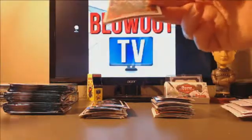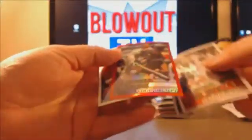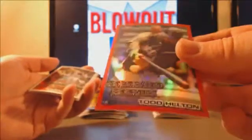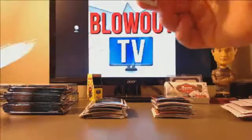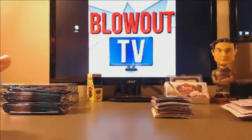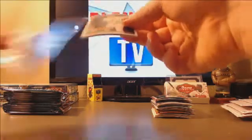Adrian Gonzalez refractor. Well, we got a red. Todd Helton. That's our second red in this case. Todd Helton for the Rockies. 3 of 25. Howie Kendrick. Josh Donaldson for the Oakland A's. Josh Donaldson, auto. Josh Donaldson. Alex Rios refractor.